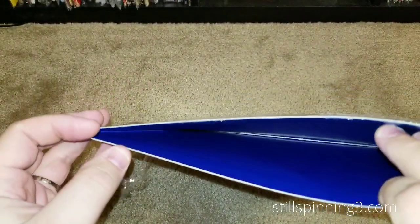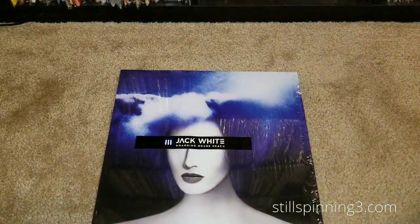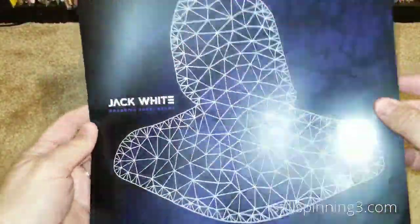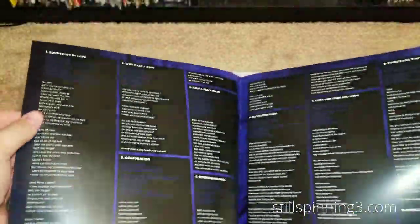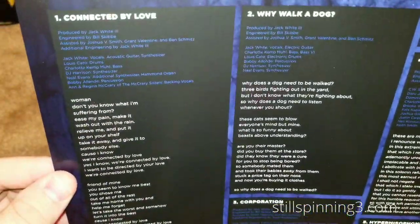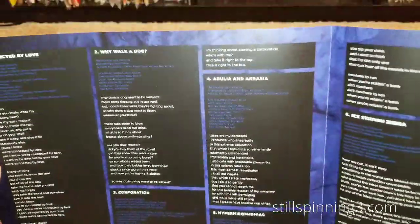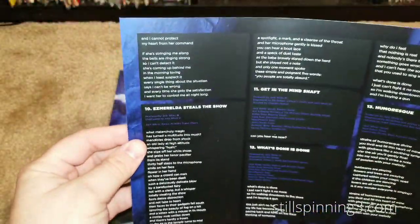Kind of look blue on the inside, that's pretty cool. And it comes with like an inner booklet. Start with the inside here. Liner notes have all the lyrics, very nice. And it continues on the back page as we saw earlier.